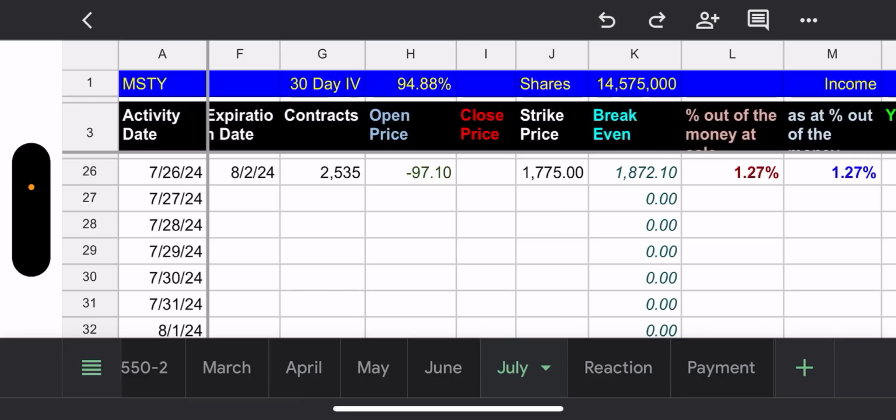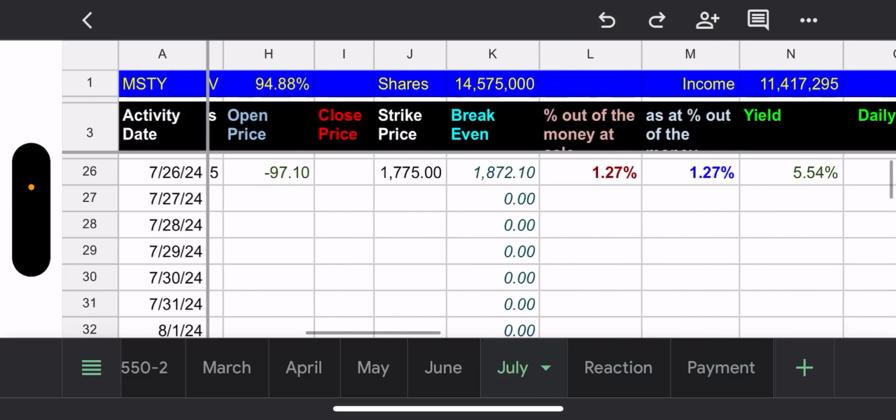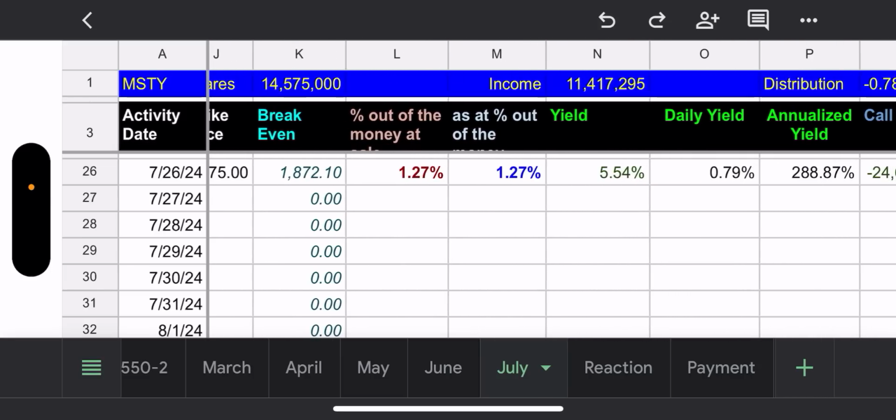1.27% out of the money. Yes, that's what I said. 1.27% out of the money. I almost have to second guess myself here. What is it yielding? I didn't even look at this till now, honestly. 288%. I'm sorry. This is ridiculous.